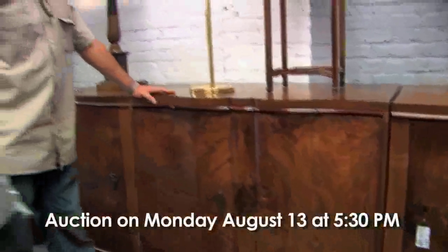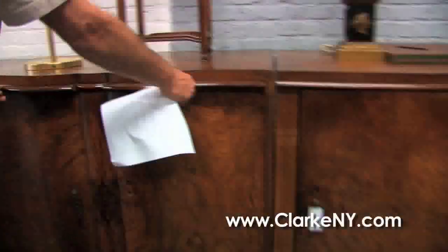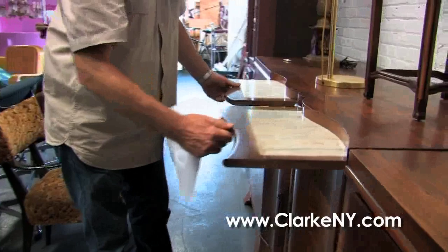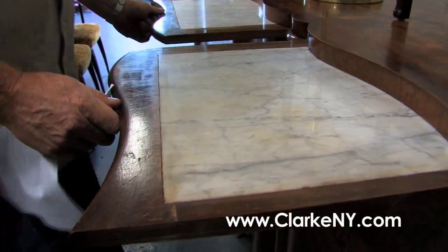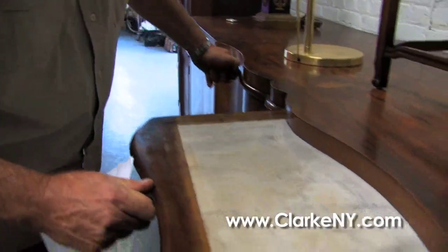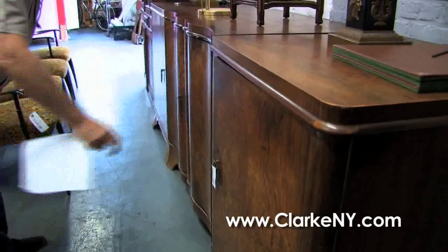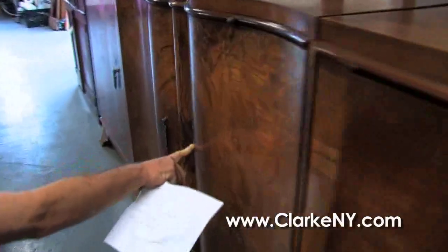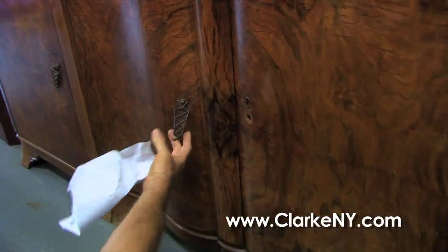A large cabinet, three-part cabinet, came out of a house in Stamford, Connecticut, but the woman insisted that her parents, when they bought it many, many years ago, that it came from a ship, from an ocean liner, which is possible. It's three sections. Not sure about that. Beautiful Circassian walnut. We're missing this one pull, but the estate says they have it. Don't hold me to it. It's beautiful deco hardware.